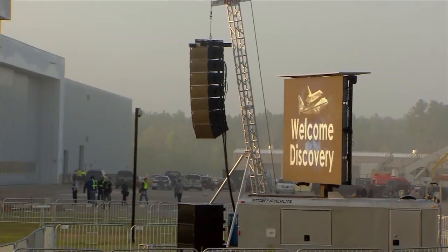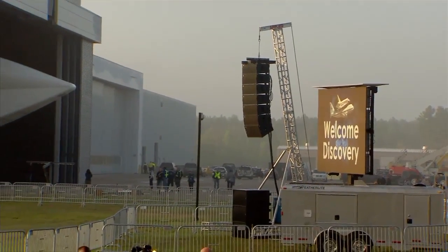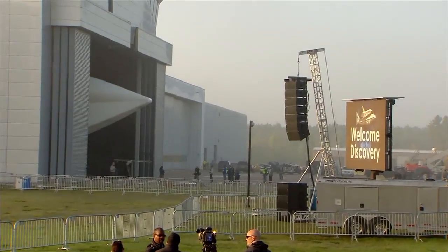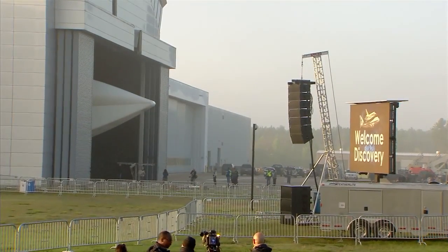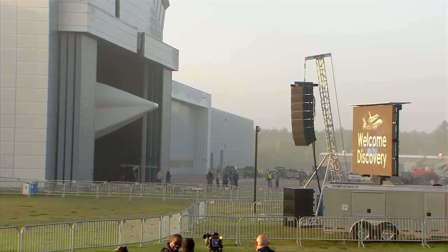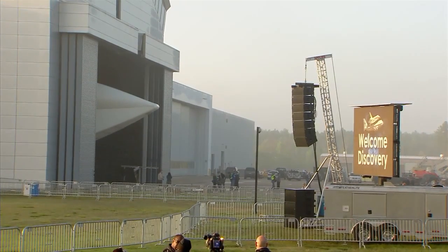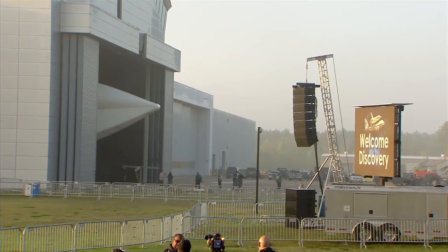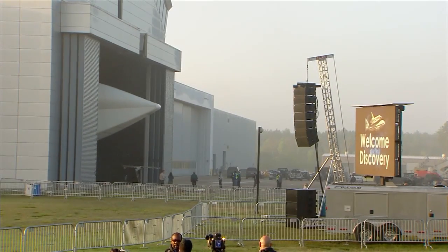And here we see the setting for the celebration that will occur later today. Welcome, Discovery. The crew of the National Air and Space Museum has worked hard to plan an event that will be memorable for all those in attendance and all those watching on NASA television.